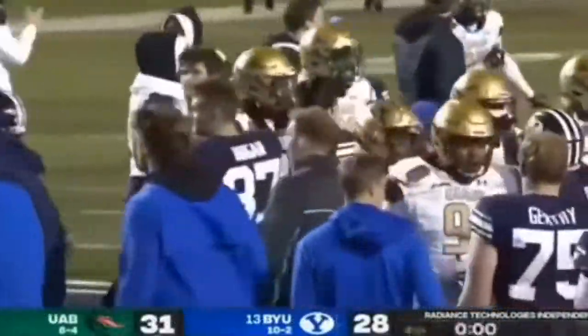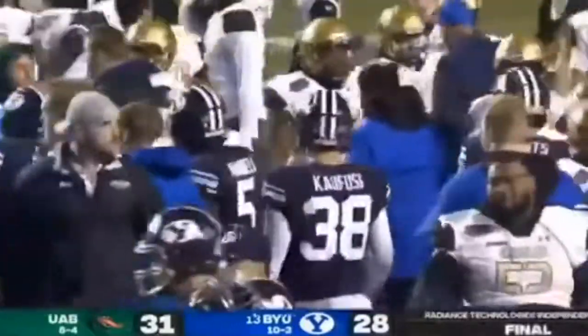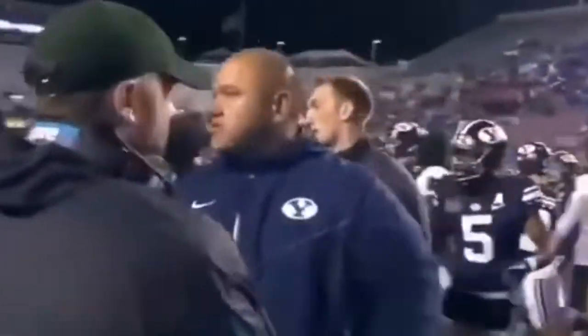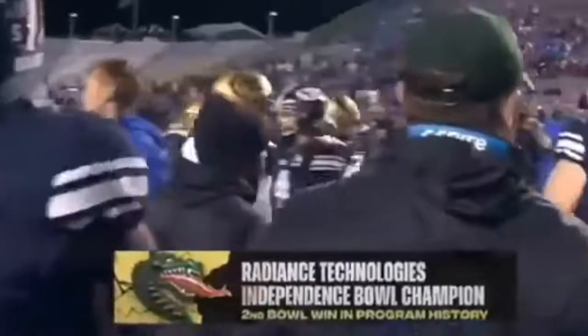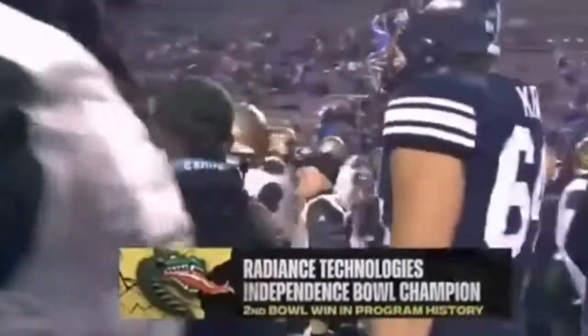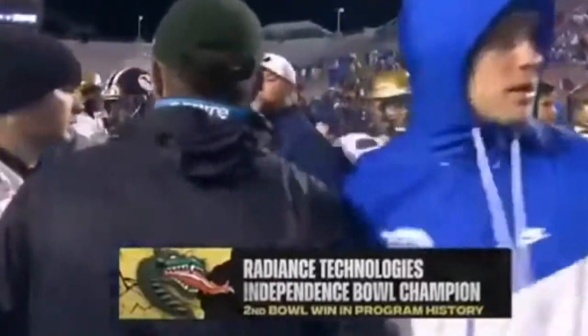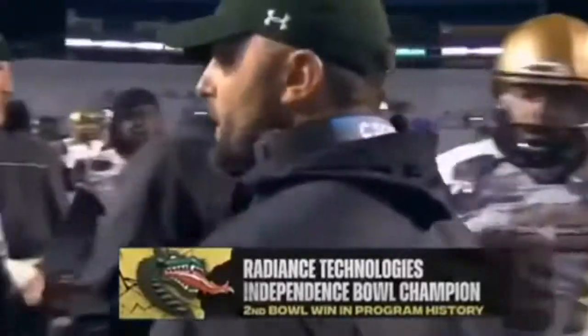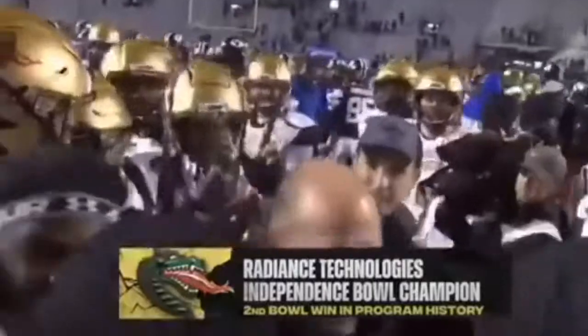Two of the best guys in college football right there. For Bill Clark, you saw the smile on his face as he's running to midfield. You saw these UAB players storm the field. Tell me again that bowl games don't mean anything to these players. Love seeing the excitement, love seeing the elation from the UAB players. Fourth time in school history, they've won 9 games. You just mentioned it. Second bowl win ever for the UAB football program.